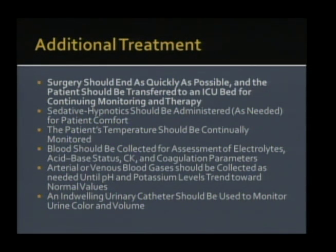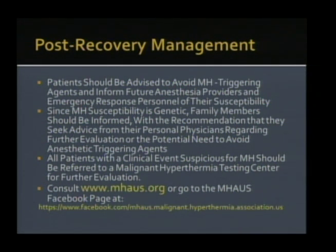Certainly blood needs to be continually collected to assess electrolytes, acid-base status, coagulation parameters, to keep that patient as healthy as possible. Venous and arterial blood gases need to be collected at least until the pH and potassium levels start getting more normal. A Foley catheter is very helpful to have in place to monitor urine output volume and also to serve as a real quick check for any myoglobin in the urine, because that is just so obvious.